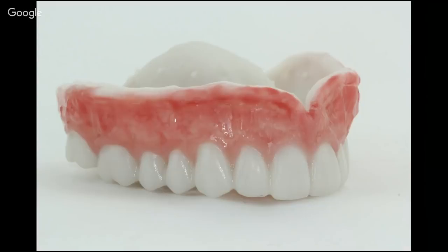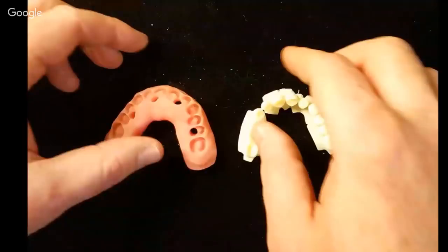I've actually used this stuff quite a bit, and unlike the other resins, which tend to be much more brittle, this stuff is very stout. I've dropped this on the floor a time or two, and it didn't break. So it's very promising material. And so we could do that. Imagine if your patient comes in and you could just, within the time it takes to run the printer, print them out dentures.